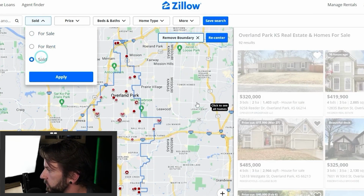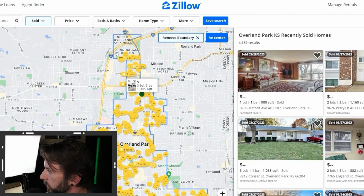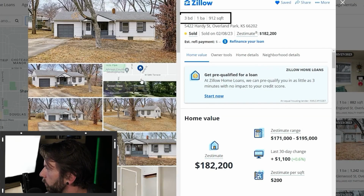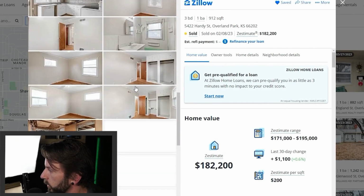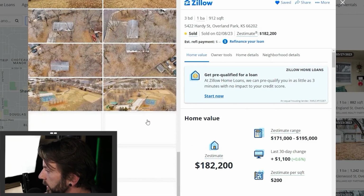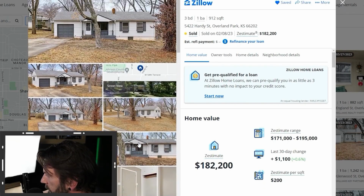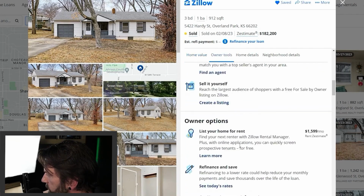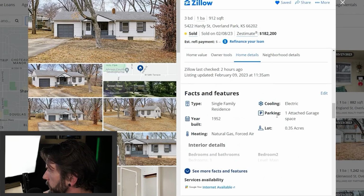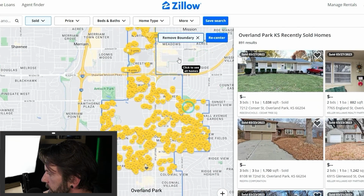Now, as for some sold homes, because I did want to show you some up here in the northern part of Overland Park, this one is 3-bed, 1-bath, 912 square feet. So again, the further north, the smaller square footage, and it looks like this one needed some work done to it, probably an investment property that was sold. It looks like it was on the market at $190,000. Not sure what it closed at, but under $200,000 in Overland Park, that's a dang good price point.